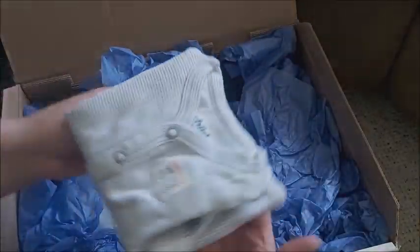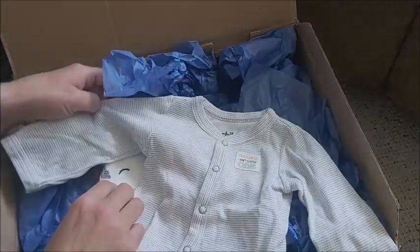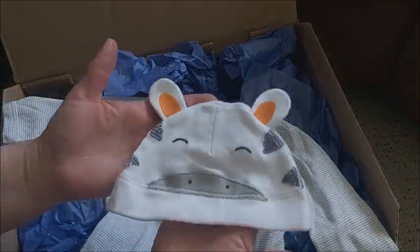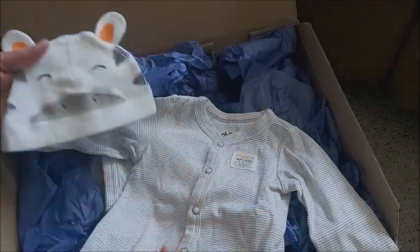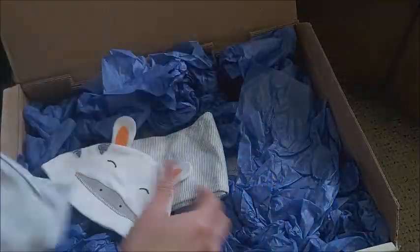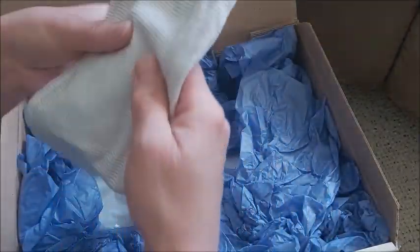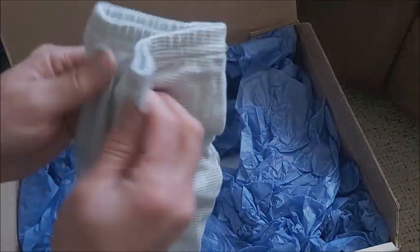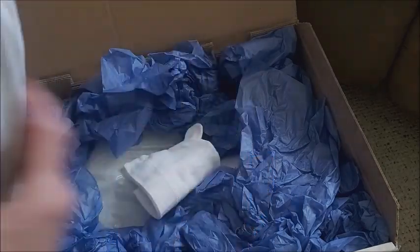Oh, this is so pretty. Look at this. I love it. Zebra. And wow, I love this one button thing. Oh, and it comes with pants. Ooh, the Noah is bigger than I thought. That's good. Yay, thank you.